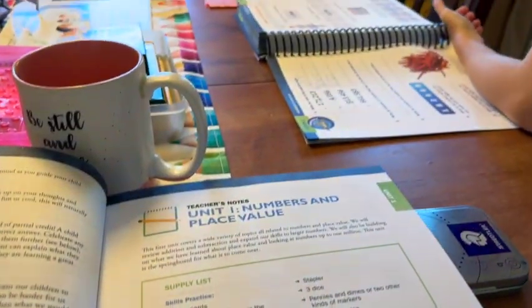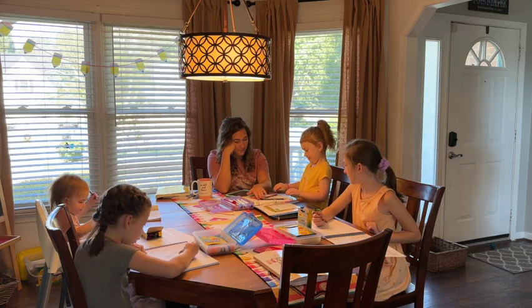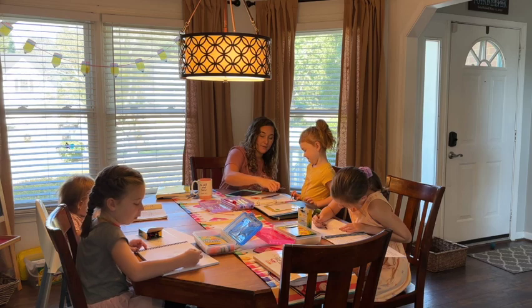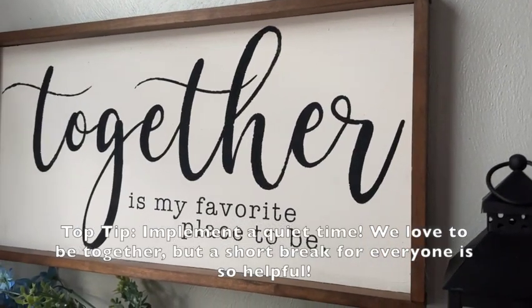My 1st grader usually finishes up before my 4th grader, and so then I can spend a little extra one-on-one time with my 4th grader, as her work does require a little bit more instruction as she's getting older. But as a whole, we found as a family it works better to have them at the table together. We were finished up with science, writing, spelling, math, and language arts all by lunchtime.